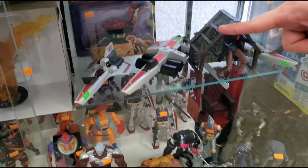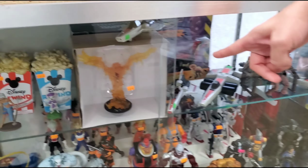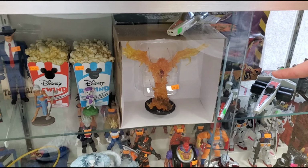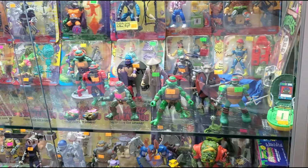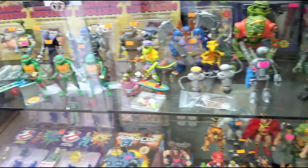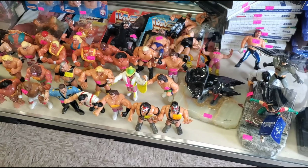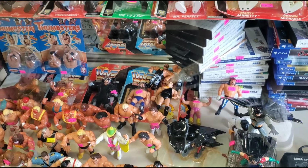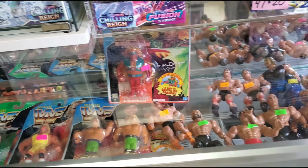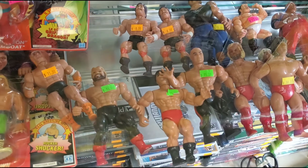And how many of y'all remember Hero Clicks from like the early 2000s? Michigan's pointing out there a Dark Phoenix one that he coveted for years. And some more TMNT in the case as well. Check out the Barnyard Commandos they have. And now we're looking at the Hasbros from the WWF. An awesome selection here, as well as some others, some WCW Galoobs. And we've got some AWAs over here. Check this out.